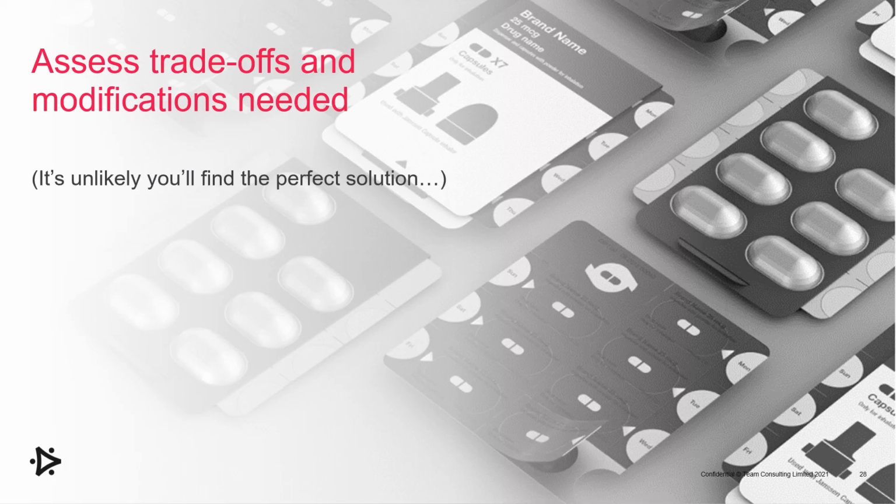So now we have our shortlist, but this process will often highlight that there's rarely a solution available ready to go which meets all of your requirements as it is. So it's likely there'll need to be some trade-offs to discuss, or perhaps modifications to the device that's needed. And so we can assess the likely impact of these early on in the process before we go too far.